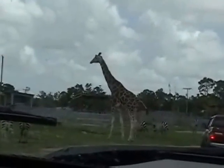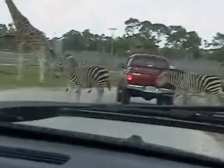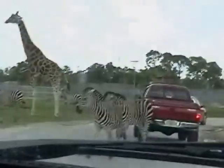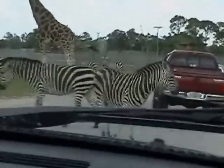I thought he was going to try and get some. Dad, take a picture for me. Look at these guys. Oh my god, they're standing in front of our vehicle. Look at Jason.